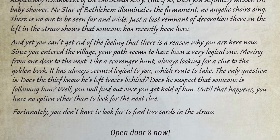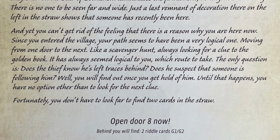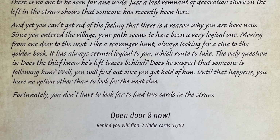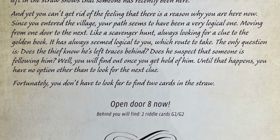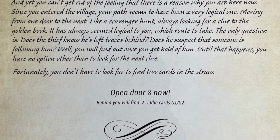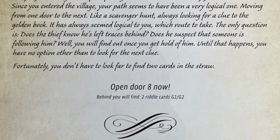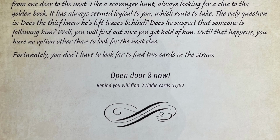Since you entered the village, the path seems to have been a very logical one, moving from one door to the next like a scavenger hunt, always looking for a clue to the golden book. It has always seemed logical to you which route to take. The only question is, does the thief know he's left traces behind? Does he suspect that someone is following him? Well, you will find out once you catch him. Until that happens, you have no option other than to look for the next clue. Fortunately, you don't have far to find two cards in the straw.